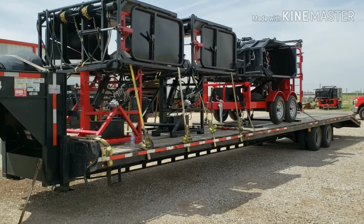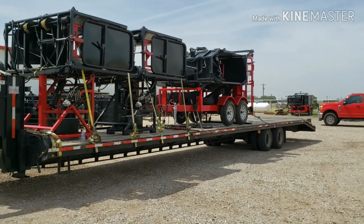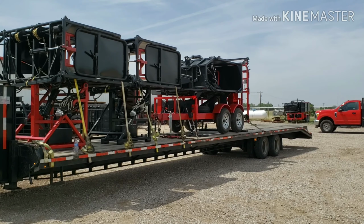All right, these are going to upstate New York somewhere. We'll see if we can get something else on the back. My broker's pretty cool about that. He's good.